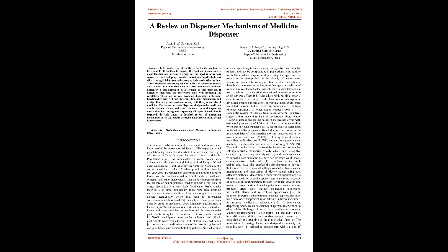The main concern is dispenser design, as the medicines are in various shapes and sizes. Hence, an optimal dispensing mechanism for storing and dispensing all types of medicines is required. In this paper, a detailed review of dispensing mechanism of the automatic medicine dispensers and its design is presented. Keywords: medication management, dispenser mechanism, older adults.